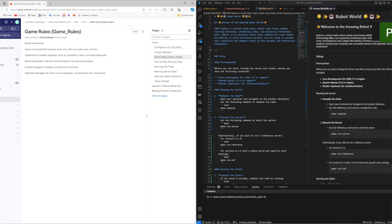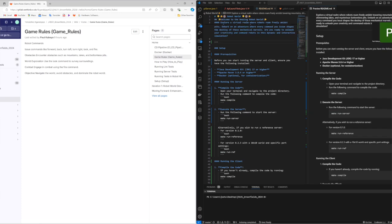In addition to the wiki, we also provide a comprehensive README file, which serves as the first point of contact for anyone interacting with the project. The README file includes a project overview, which is a brief introduction to Robot World, highlighting its purpose and main features, installation instructions, which is a step-by-step guide on how to set up the development environment, including prerequisites and commands to compile and run the project.